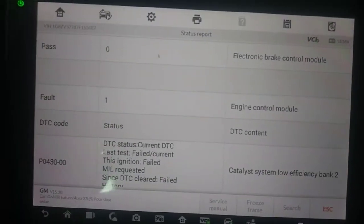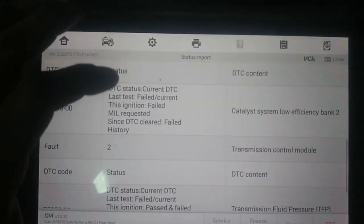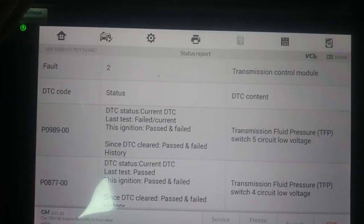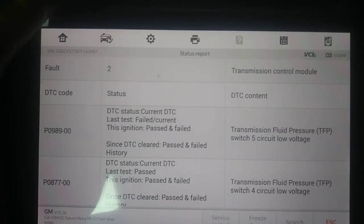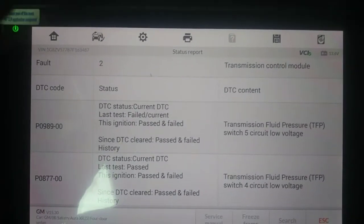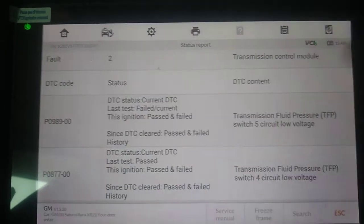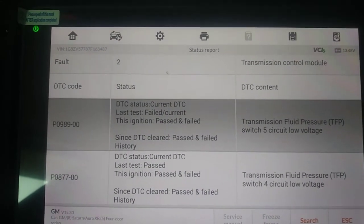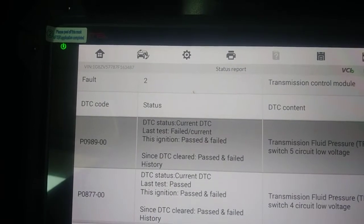So we have a P0430. That's a catalyst below efficiency on bank 2. That's why the check engine light's on. That'll let you know I completed the drive cycle. As far as the transmission, we have P0989, which is a fluid pressure sensor, a TFP, and P0877, which is another pressure sensor. What those codes mean with the transmission control module is likely there's a fault with the valve body. When I was looking, I got some recorded data in here. Where can I access that?